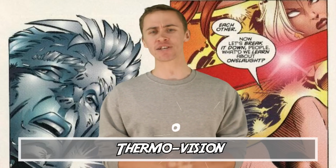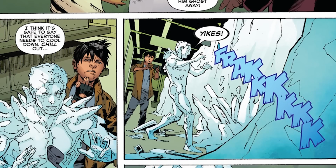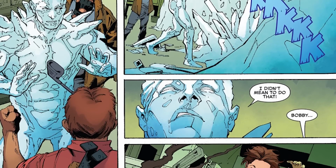Number 2. Thermo Vision. With such a fine-tuned control over cold and temperature like what Iceman has, it would make sense that he would be able to maybe sense or feel heat. But it turns out he can literally see it. Because of the absence of heat around himself when his temperature is dropped, Bobby can literally see beings simply based on the heat signatures they give off.